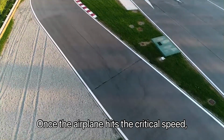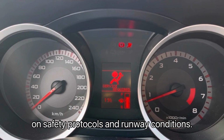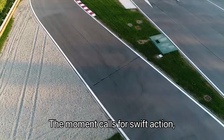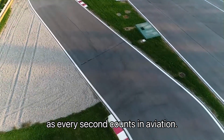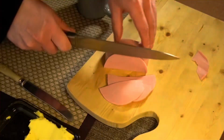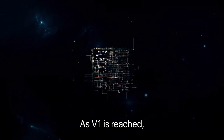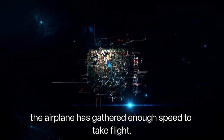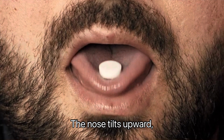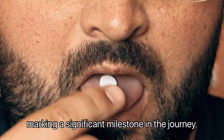Once the airplane hits the critical speed, the pilot must make an instantaneous decision based on safety protocols and runway conditions. The moment calls for swift action, as every second counts in aviation. With the craft fully aligned and the passengers aware of the impending ascent, the atmosphere is a cocktail of excitement and nervousness. As V1 is reached, the airplane has gathered enough speed to take flight, and the pilot initiates the rotation. The nose tilts upward, and moments later, the wheels leave the ground, marking a significant milestone in the journey.